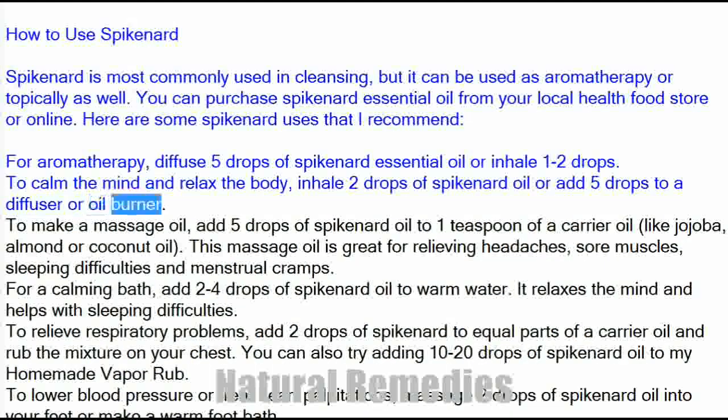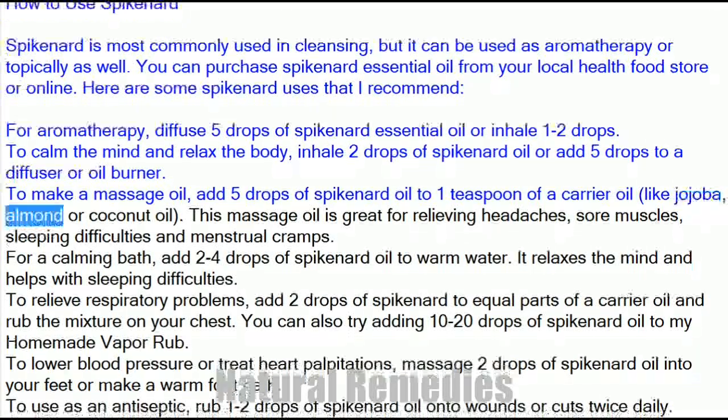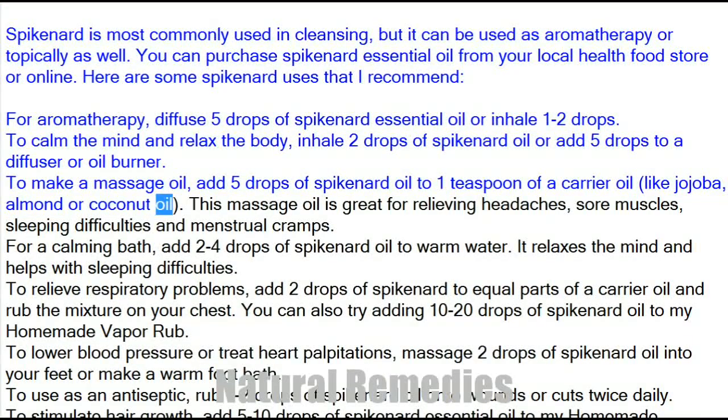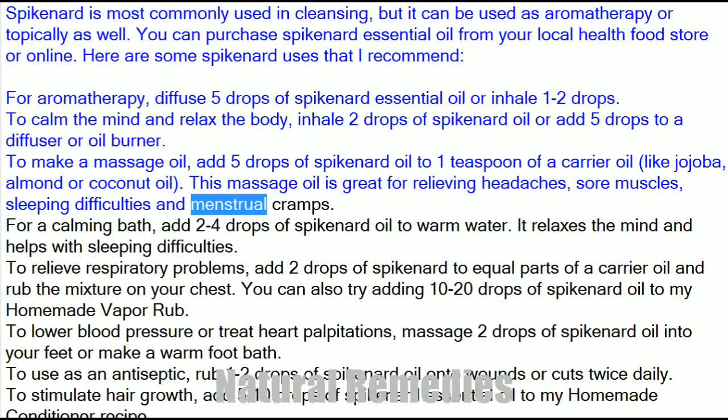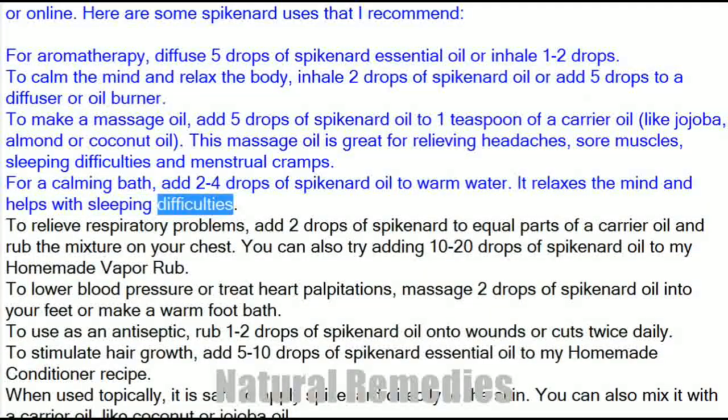To make a massage oil, add 5 drops of spikenard oil to 1 teaspoon of a carrier oil, like jojoba, almond or coconut oil. This massage oil is great for relieving headaches, sore muscles, sleeping difficulties and menstrual cramps. For a calming bath, add 2 to 4 drops of spikenard oil to warm water. It relaxes the mind and helps with sleeping difficulties.